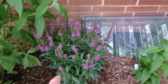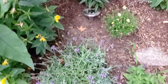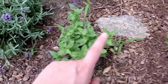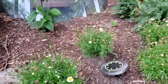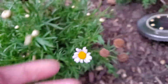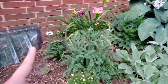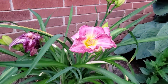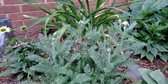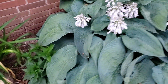Here we have Proven Winners, Wizard of Oz, Veronica. We have a beautiful lavender here. This is another salvia. These are osteospermum, which I believe are perennial. They produce a really cute pink flower. We have another echinacea there. This is called Sunrise Eclipse. It's a daylily. This is yarrow. It'll be orange. Some lamb's ear. We have some black-eyed Susan.